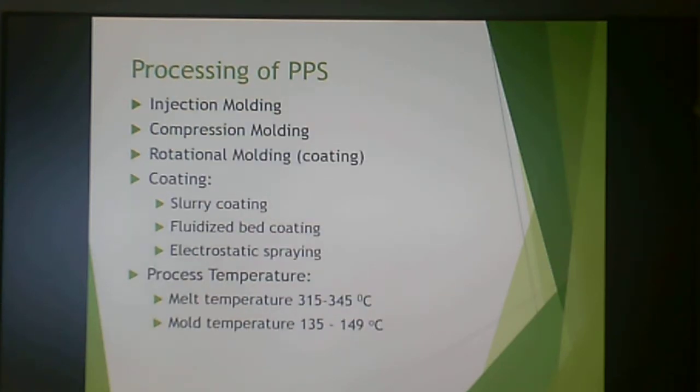You can process polyphenylene sulfide by injection molding, compression molding, rotational molding, and this is often how coatings are done. Coatings are sometimes done in a slurry, or a fluidized bed, or electrostatic spraying. In a slurry you would have some sort of solvent, but in fluidized bed or electrostatic spraying, you're actually using powdered polyphenylene sulfide.